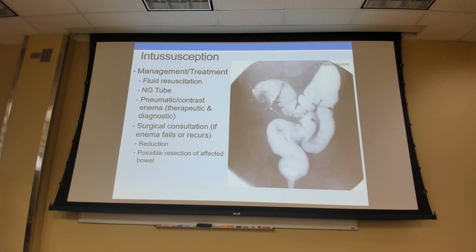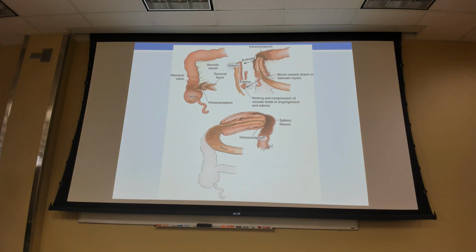Guess what? If it doesn't work, your exact same management happens here. So they get fluid resuscitation, NG or OG decompression. All their electrolytes are corrected, and they go to surgery where the surgeon undoes the telescoping to make sure that as much of the gut is saved as possible, resecting anything that is dead. Again, same thing, telescoping, edematous, some has to be. Yes, ma'am.